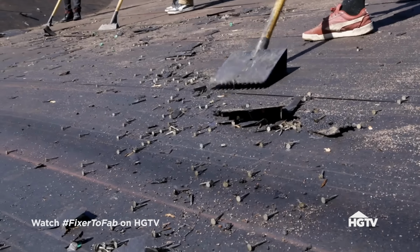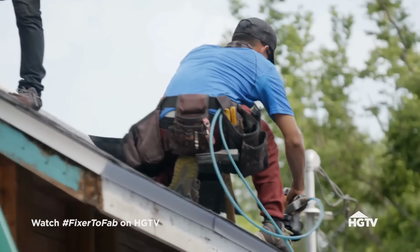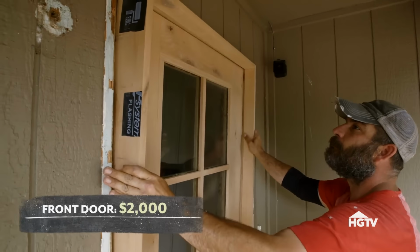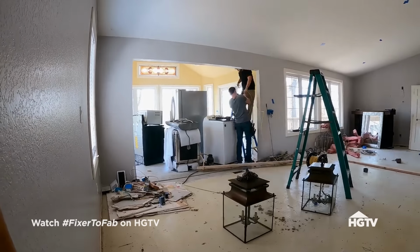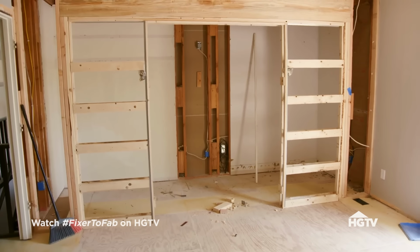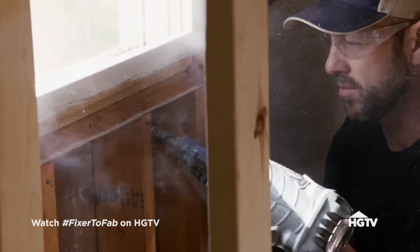We are cruising through on this project. Outside, we are replacing the roof because there was mildew and growth on it. And we've upgraded the front door. And inside the house, we're bringing in the new kitchen island and prepping the kitchen walls to make way for the rest of the cabinets. We finished framing Whitney's bigger closet, and we're almost done framing her new, more functional main bathroom.